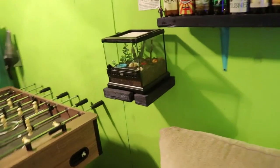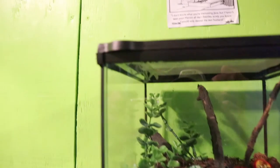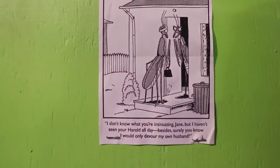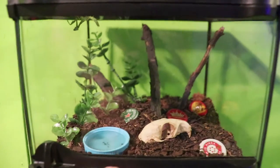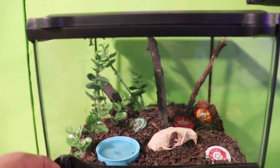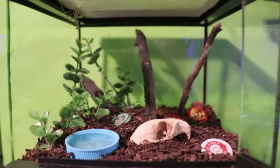Then, a little ways over here, I don't have this one labeled. This is Leroy. See if we can see him up there. Leroy the praying mantis. Got a little Far Side comic up there by him or her. I don't know what it is, but it's Leroy for now. This one we're not scared of. This one here won't try to hurt you.